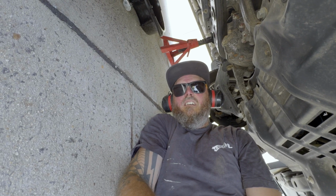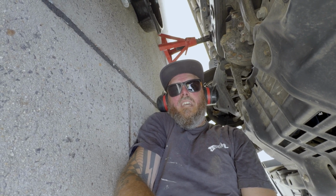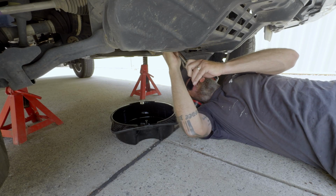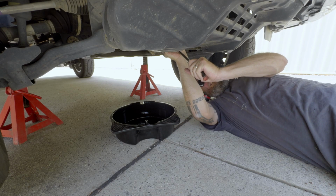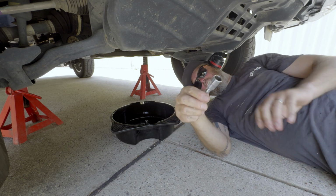So here's a trick: you can get some cardboard to direct the oil into the pan. Let's get it done. 40mm socket with an extension on a ratchet. Easiest way to get them undone. Little extension.